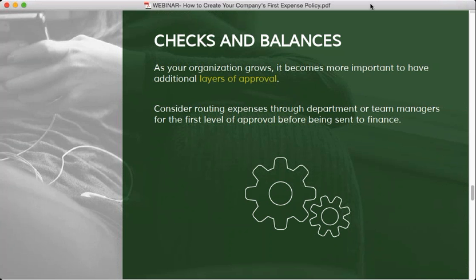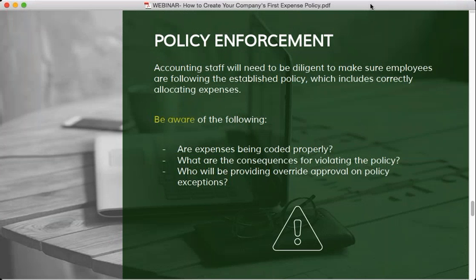Great, and of course with checks and balances, layers of approval, you've always got the policy enforcement, time to police the policy. Sirk, I'm sure you could speak for an hour alone just on this particular slide. When you've got your first policy in place, what are the things to think of when it comes time to actually make sure people are following the policy you've got in place?